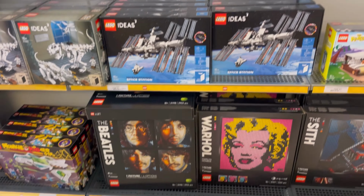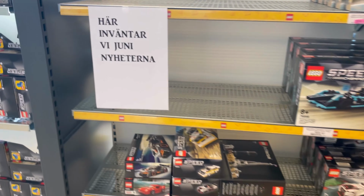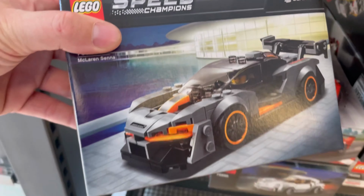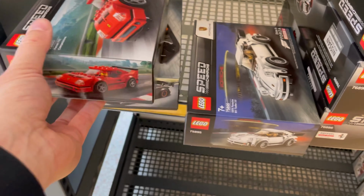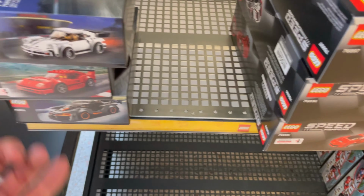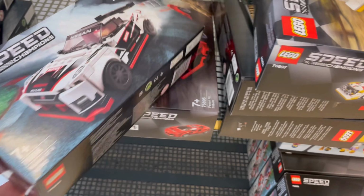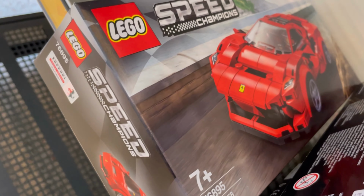Definitely worth checking out. So we're here in the Speed Champions aisle, and they're obviously expecting some more stuff in June as well. So we're going to pick up some of these sets. We've got the McLaren here, and the Ferrari F40, and then the Porsche 911 Turbo on the older sets. And then you've got on the 8-brick, we've got the Quattro, the Nissan GTR, and the Ferrari in there.